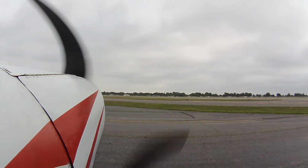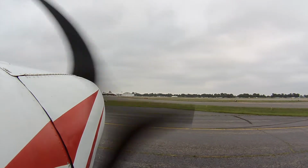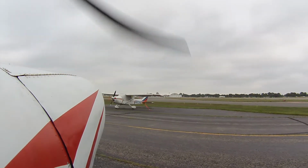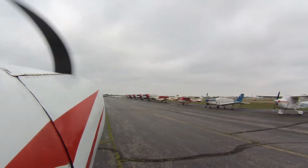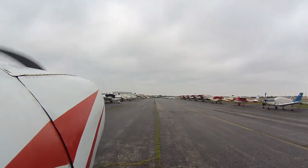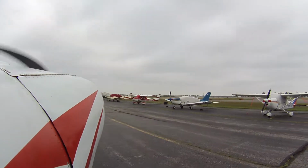Alright, a little bit more throttle, keep it moving. You don't have to worry much about the brakes. Okay. A bit more throttle. There you go. See now, if you keep the momentum, let me show you. For a second, you were drifting too close to that airplane. Yeah, I see it. I like the yellow line. I don't like to stay away from that yellow line.